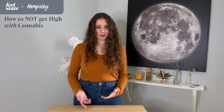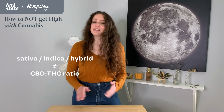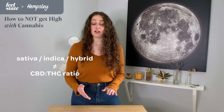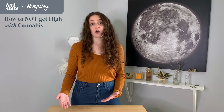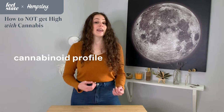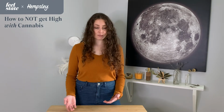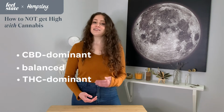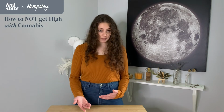So what's this look like in practice? Well, if you walk into a dispensary, you'll probably see products labeled as sativa, indica, and hybrid, but this doesn't tell you anything about the CBD to THC ratio. You'll likely need to ask your budtender about which products offer the CBD to THC ratio that you're interested in. This is known as a cannabinoid profile, and all cannabis products fall into 3 general categories: CBD dominant, balanced, and THC dominant. Generally speaking, if you're not looking to get high, then you should be looking for a CBD dominant or balanced cannabis product.